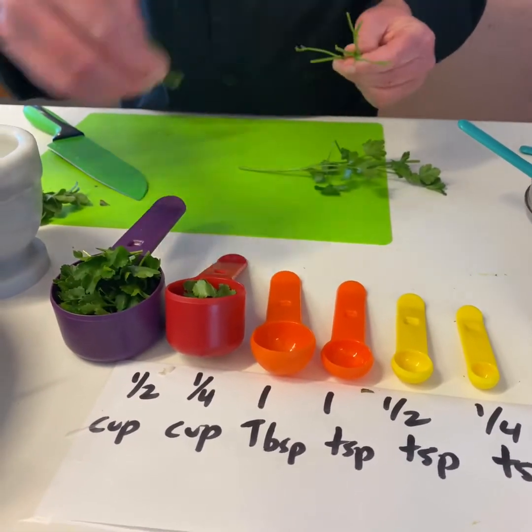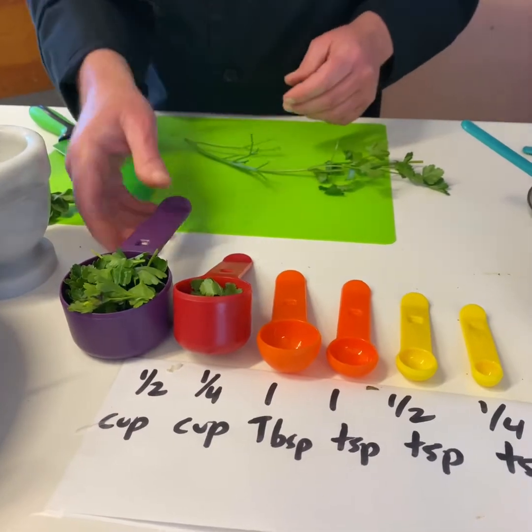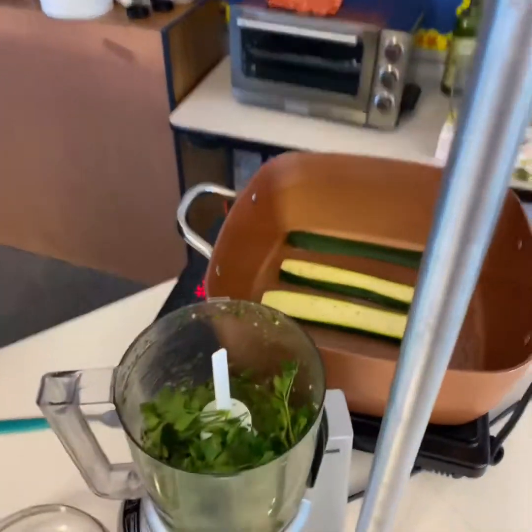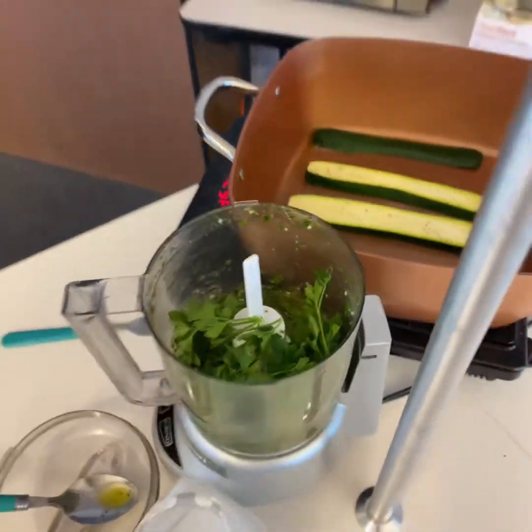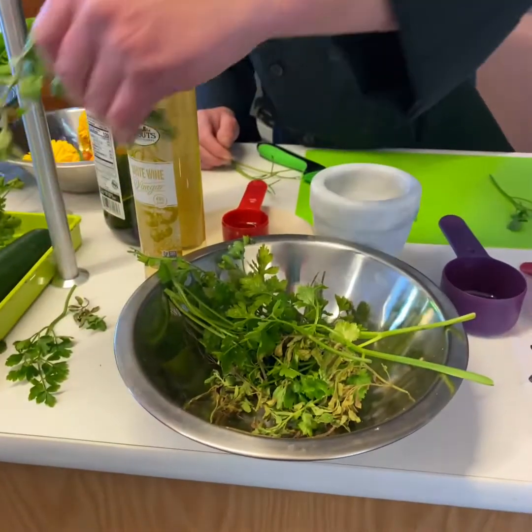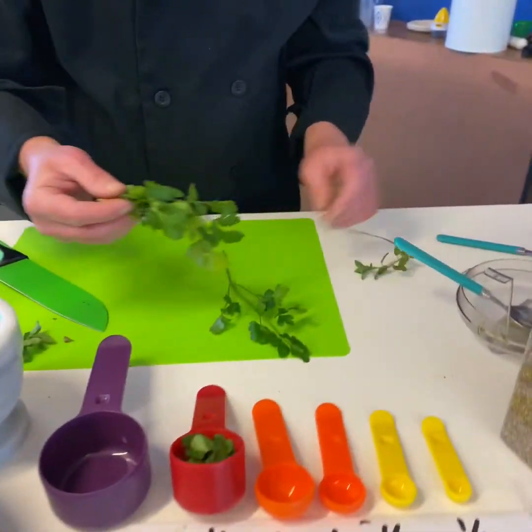And then the next step is going to be to take our parsley and just throw it in a food processor. Okay. And then move down the line to our next ingredient, which is our oregano. Our cilantro. We're going to go cilantro next.